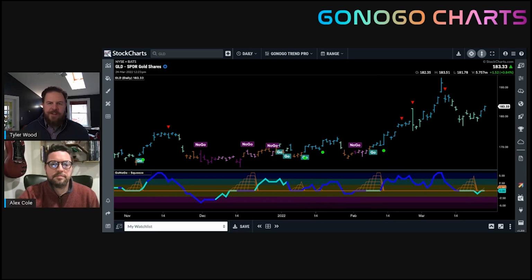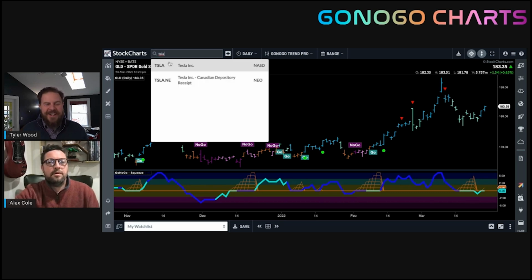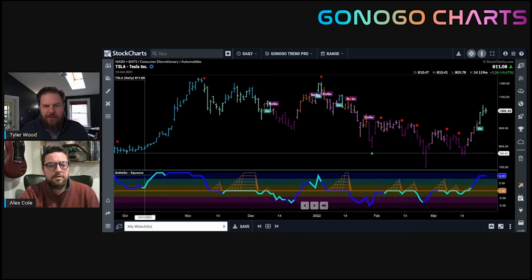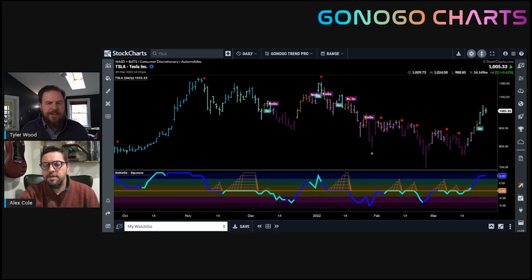Absolutely. Let's switch the narrative a little bit. In 2021, we saw Tesla becoming just like the meme stocks in terms of the options market. Almost half of the volume of the options market was covered by Tesla. Let's just look at what retail investors are doing with their Tesla trades this week. We're looking at Tesla now. Can you see Tesla up here?